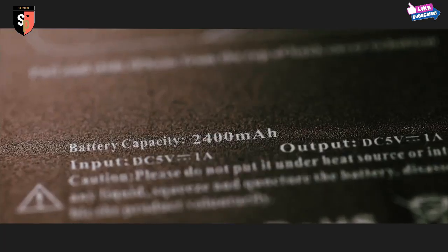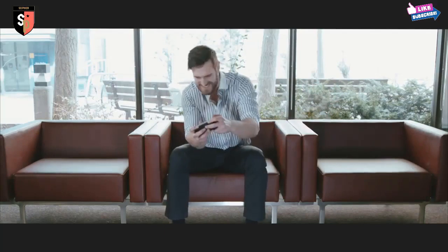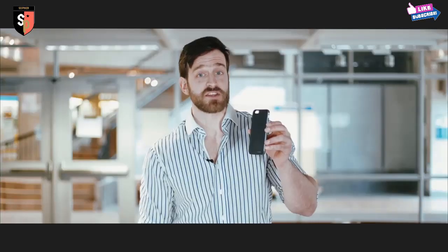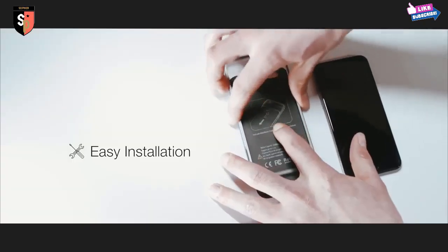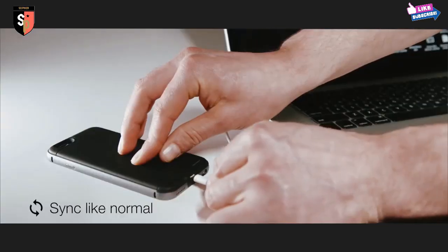Aircase iPhone battery case doubles your battery life, which means you can have 12 more hours of phone time, 10 hours of video play, 10 more hours of gameplay, 8 more hours of internet surfing, and 50 more hours of standby. You can even check the current battery level with the button on the side. The best part is that it looks and acts just like a protective case.